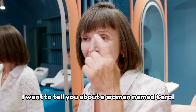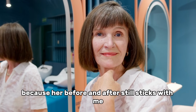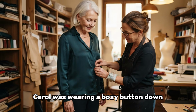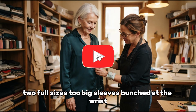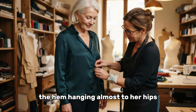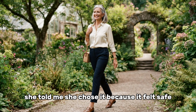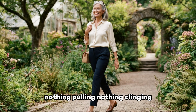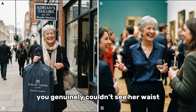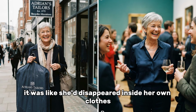I want to tell you about a woman named Carol, because her before and after still sticks with me. When I first met her, Carol was wearing a boxy button-down, two full sizes too big, sleeves bunched at the wrist, the hem hanging almost to her hips. She told me she chose it because it felt safe. Nothing pulling, nothing clinging. But standing next to her in that shirt, you genuinely couldn't see her waist, her shoulders, any shape at all. It was like she'd disappeared inside her own clothes.